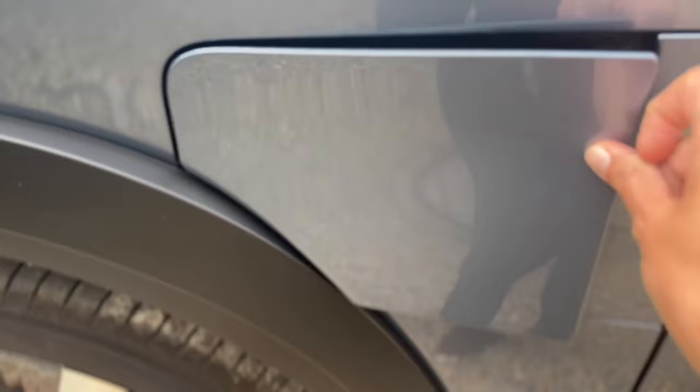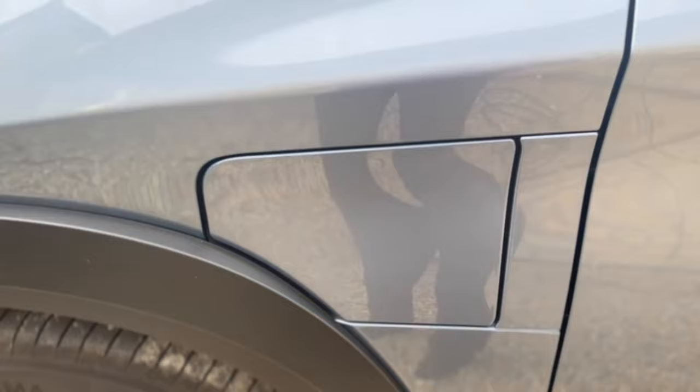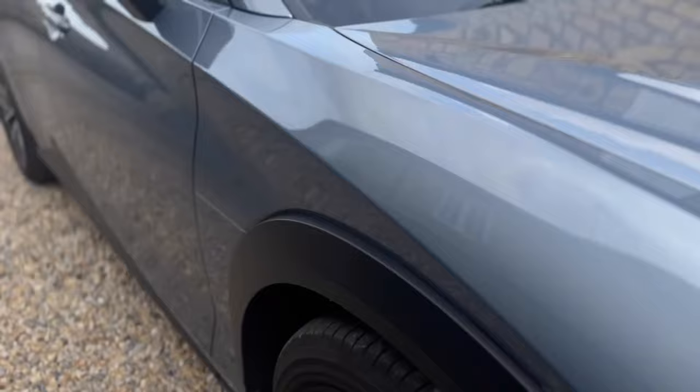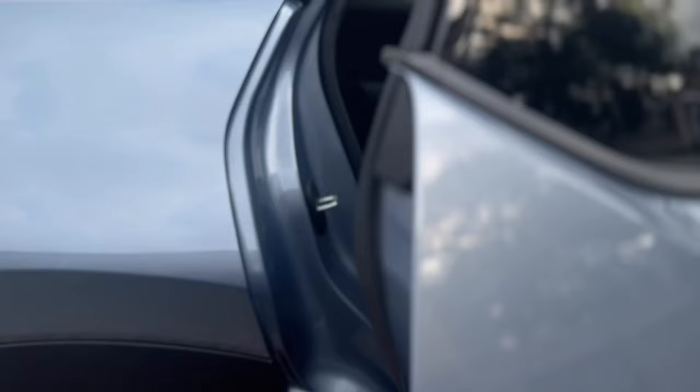Let me shut that up. Oh, I think you push it in here. There we go, like that. And then if I come around here, this is the front of the car. So you can see it there. Really nice, isn't it? And then the back is very spacious. Come in here, really spacious.